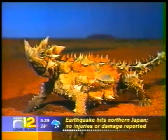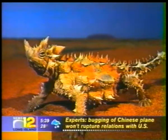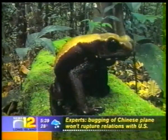It's in an area that has literally no rainfall whatsoever out in the Australian outback. And the only way this animal can drink is for the droplets of dew to condense on its horns, and they dribble down into its mouth. Other than that, it has no way of getting water into its system. Very interesting. This is the eyelash toad.